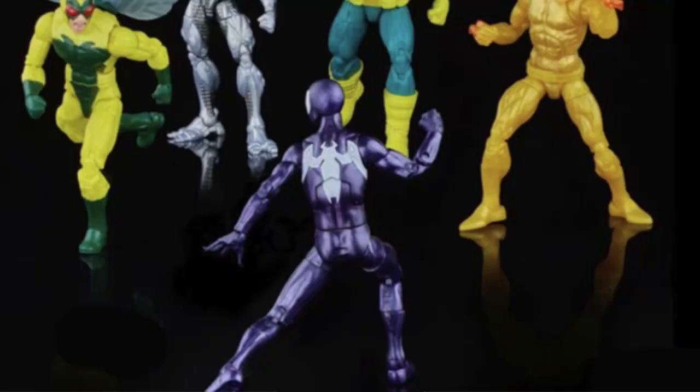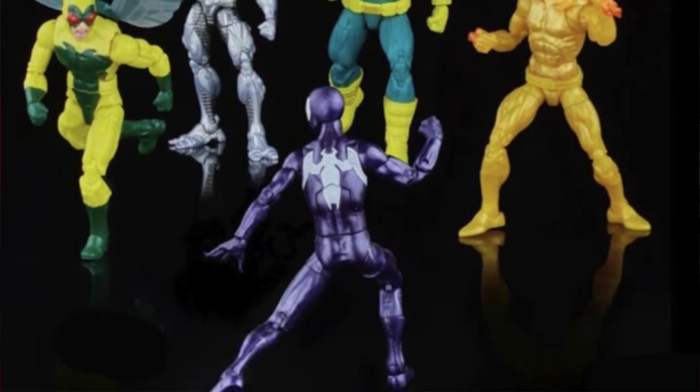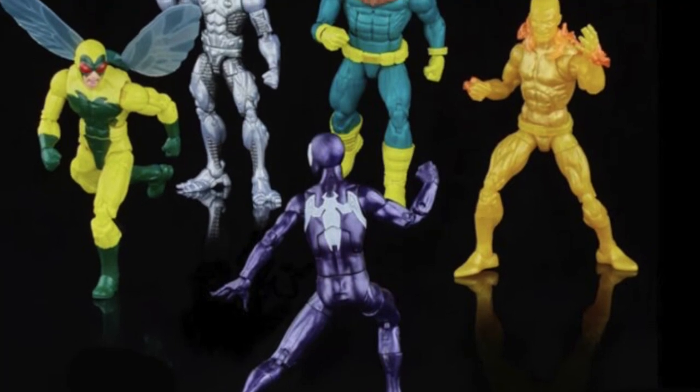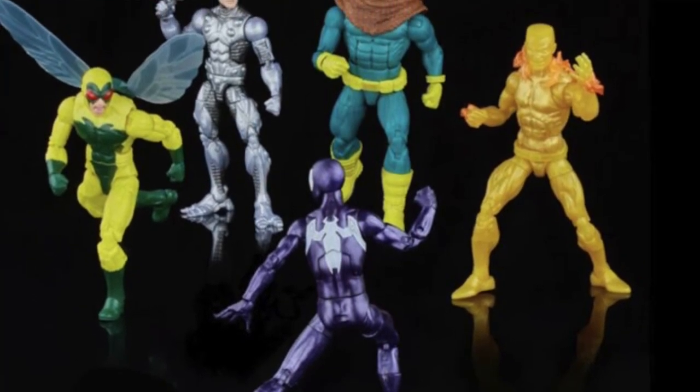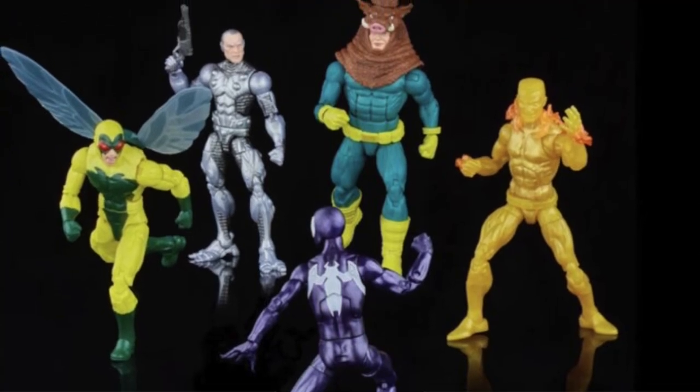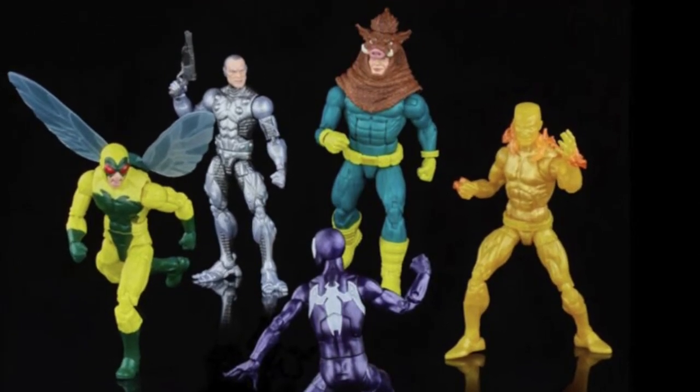And then also for you Marvel Legends fans, don't forget that tomorrow is also the day that the Amazon exclusive Spider-Man 5-pack with the villains goes up for pre-order. That should go live at 1 p.m. Eastern Time. I don't know how quickly it will sell out. It might not sell out at all. The last Amazon exclusive set, the Venom 3-pack, sold out in about a day. So we'll have to see how this one does.